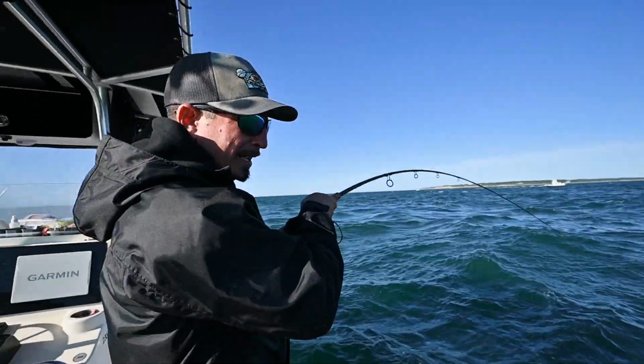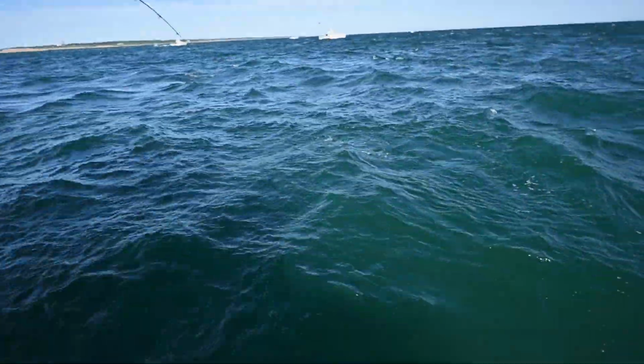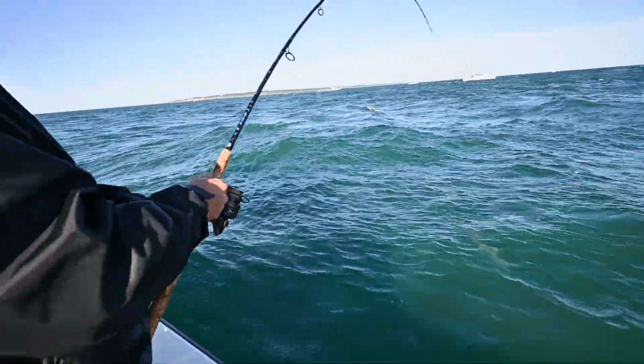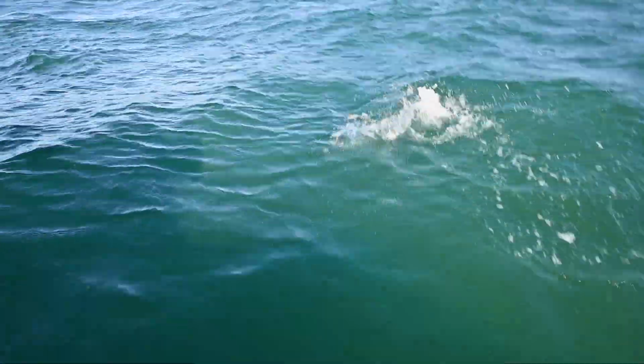Doubled up. I think I got another big bluefish. I think Matt's got the right flavor. Speed to that thing, man. He is fired up right now.